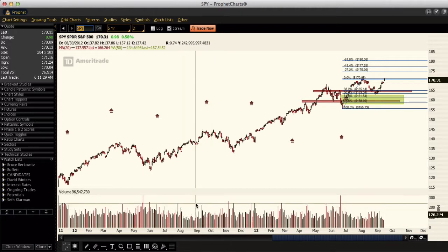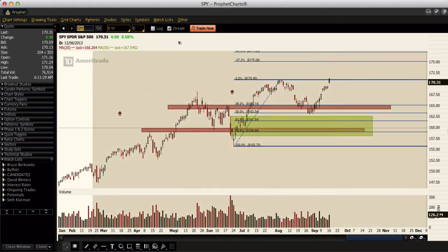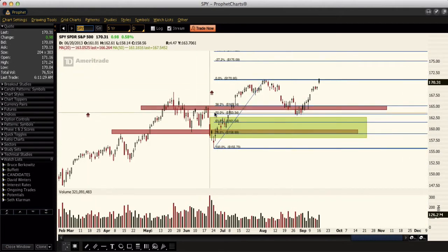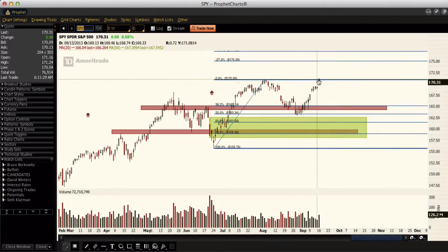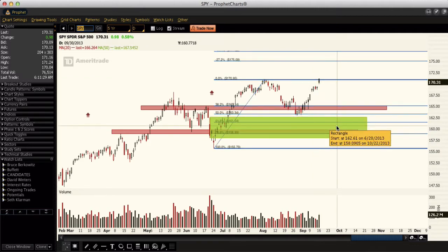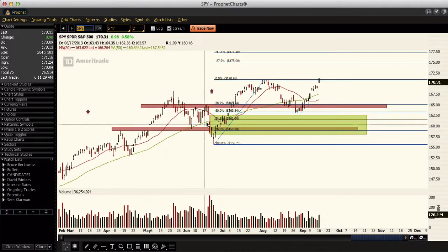So this is the Spider S&P 500. I've talked about last time that there's a very good chance that it could bounce around this red area. And you can see that it has traded up to the highs, close to the 50%, in between the 50% and the 38.2% retracement. And so you can see now it's traded to the highs and struggling a little to break the resistance. But as you can see from the 50-day moving average, it's still an upward sloping line. So we still have to give the benefit of the doubt to the bulls in this case.